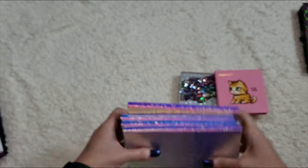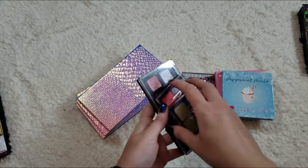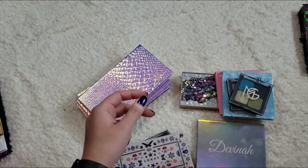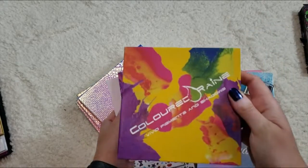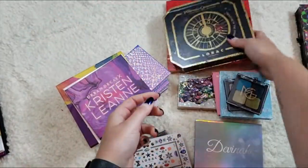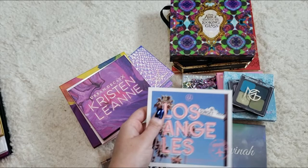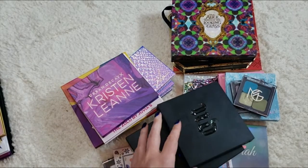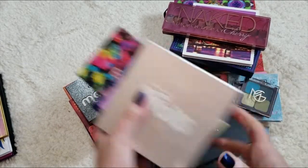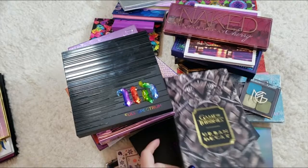So we've got Stoned Vibes, my special single shadows. I would keep. I've got some minis. I've got my quads. This one's a little bit finicky, but I still love it. I've got a good selection of neutrals. I've got my rainbow palette. I've got some really good formulas, some brand new that I've not even used, but I still get to keep anyway. Some favorite classics. I've got a good mix of things that I would keep. And if I had to get rid of half my collection, I would be super happy with every single one of these that I get to keep. So now I get to put away this mess and go about my day.